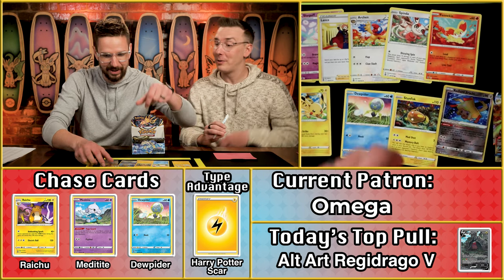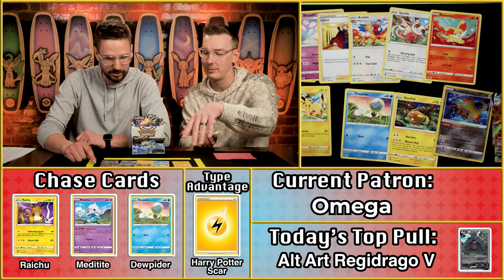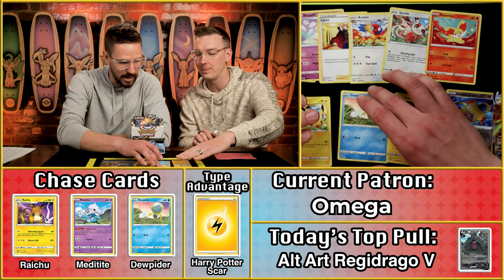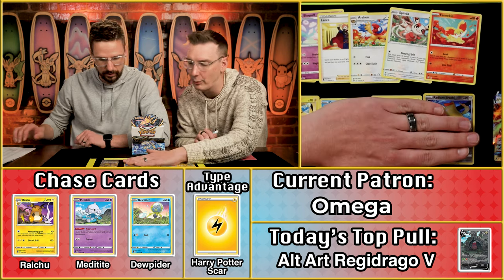And a Regieleki, which gets the double. It gets an extra point for being electric. Okay, so let's see. You need to check the Jirachi. Okay, yeah. So 1, 2, 3, 4, 5. So that's 10 points right there.